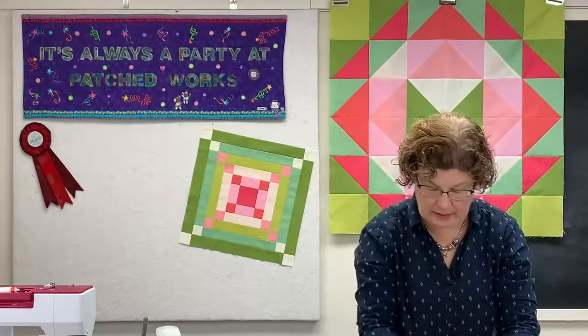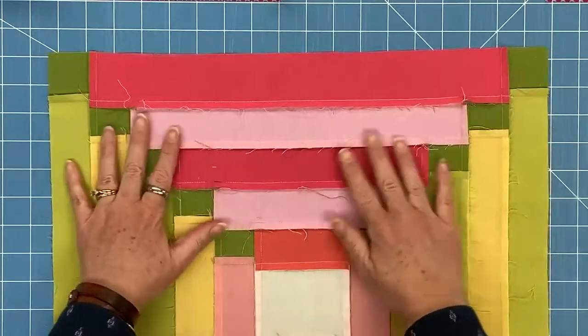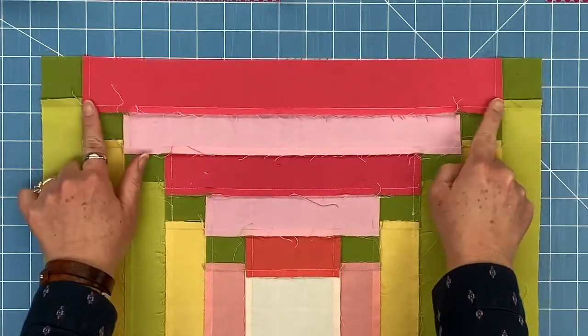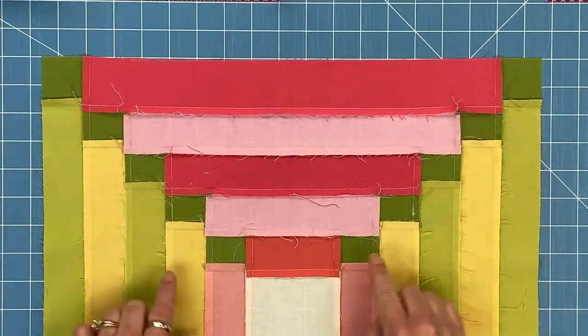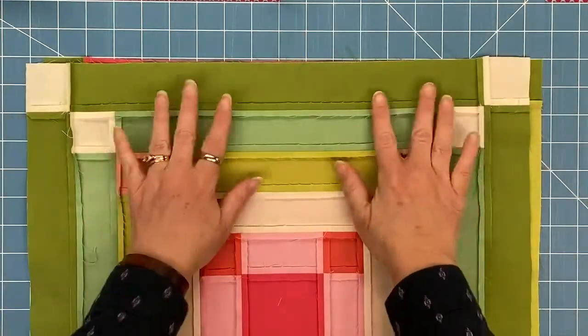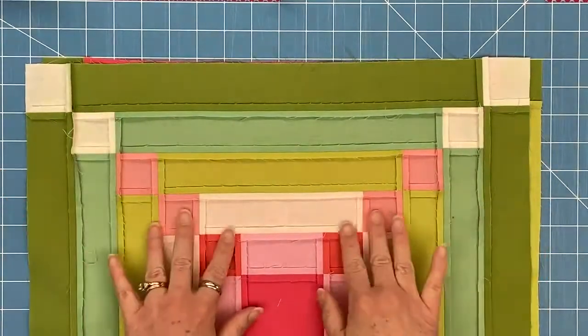We can look at that overhead here. Okay, so I pressed to the dark. On my second piece, I did my traditional press open.